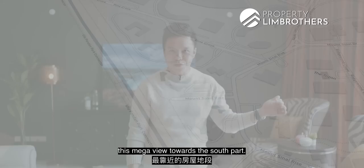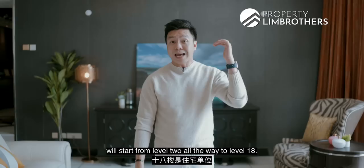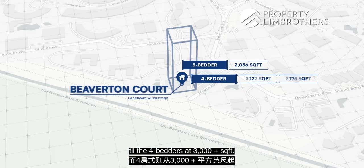Completed in the year 1984. There are only 54 exclusive units right here. Now, residential units will start from level 2 all the way to level 18. And this comprises of 51 3 and 4 bedrooms units spread over the 3 different stacks. Because the 3 bedrooms here start from 2,000 odd square feet till the 4 bedrooms at 3,000 plus square feet. So if you're looking for mega sized apartments, this is the place to go.